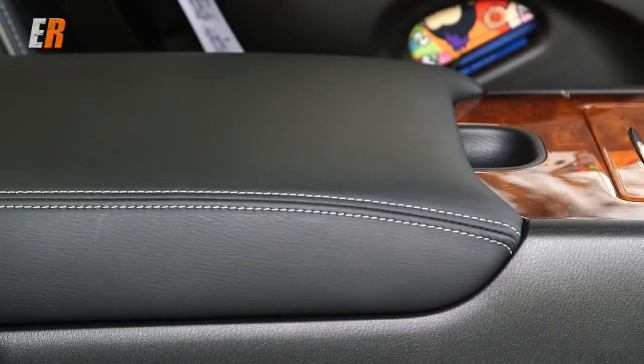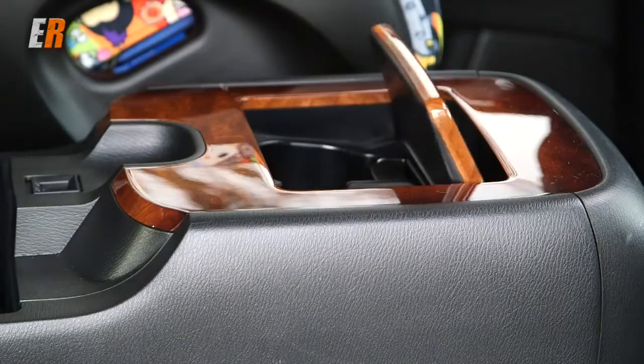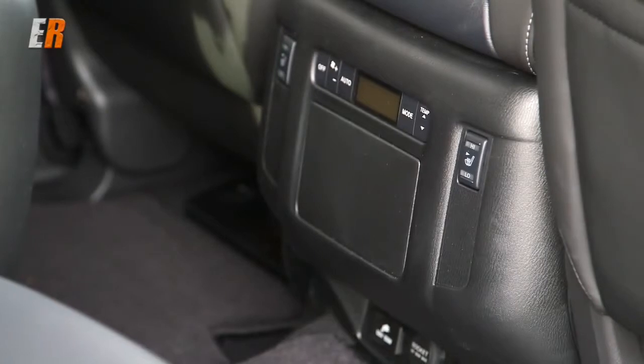You've got a lot of storage room in the middle and the top. You have your drink holders here, and in the center you have even more storage. So tons of room. You have heated seats in the rear as well as climate control.